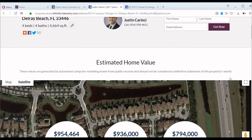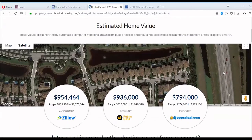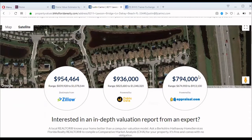So I scroll down a little bit, and it has a very elegantly displayed picture. Sometimes it's a satellite picture like this one, and sometimes it's a 3D 360-degree video of the street where the property is. And look at this. Again, I'm Mr. Seller, and I see that it's got the estimate from Zillow. It also has another two estimates. So my first thought is, okay, which one is it? Is it the one from Zillow or the one from public data? I hope it's the one from Zillow.